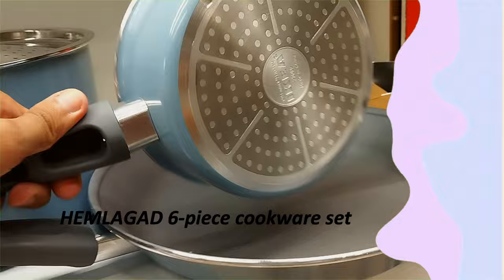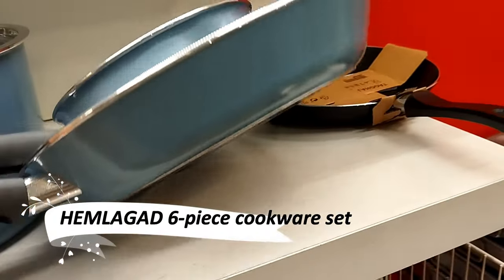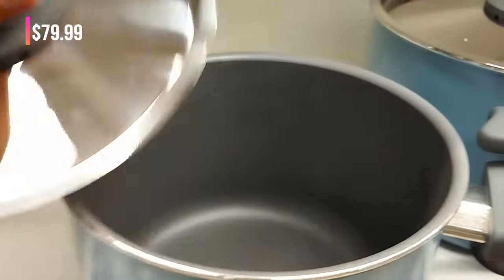For those who love cooking, the Hemlagad 6-piece cookware set is a dream come true. Made of aluminium with extra thick sides and bottoms that distribute heat evenly, these pots and pans come with grip-friendly handles for easy handling.